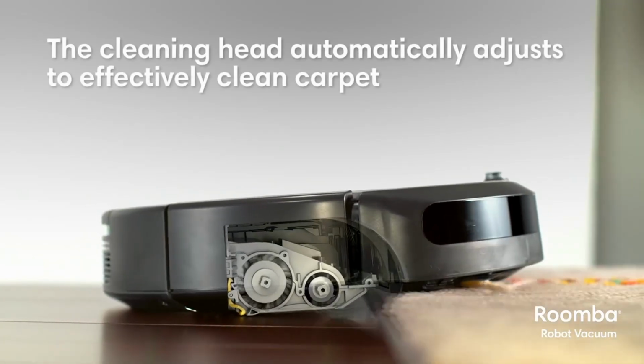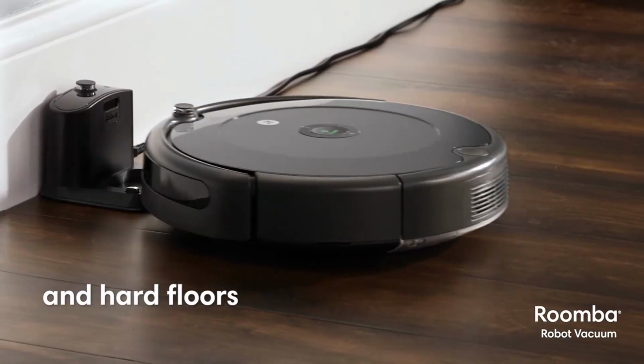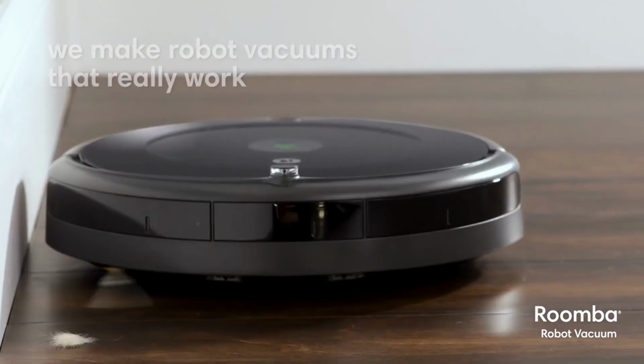Overall, it's a solid choice for first-time robot vacuum buyers or smaller homes needing basic, hands-off cleaning, but those needing advanced navigation or deep carpet cleaning might want to consider more advanced models.